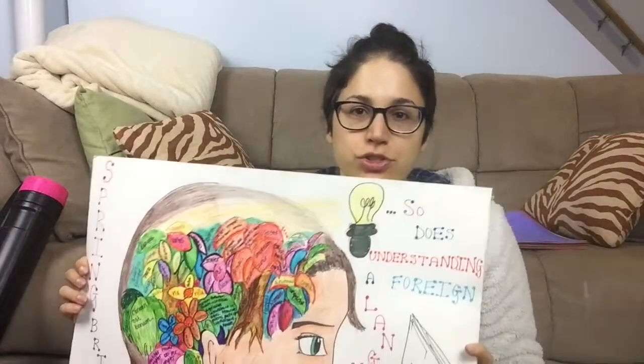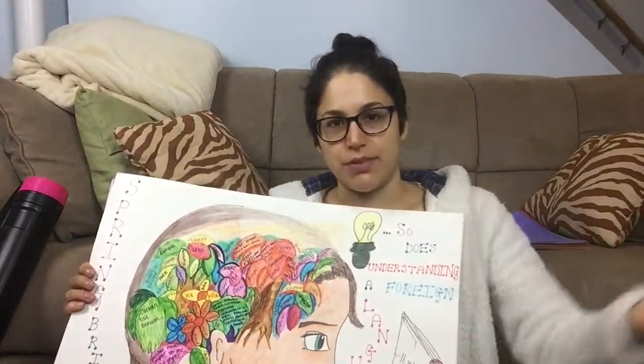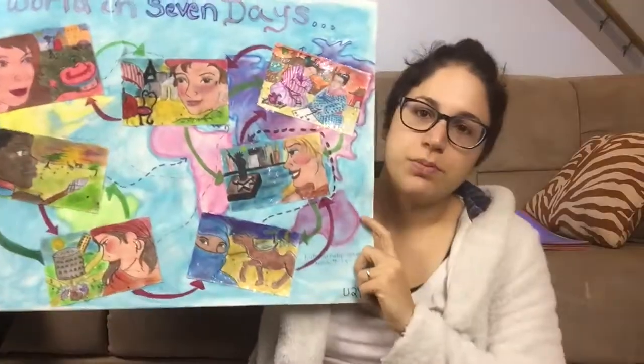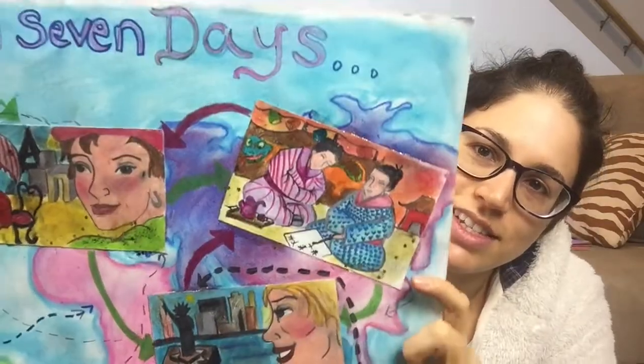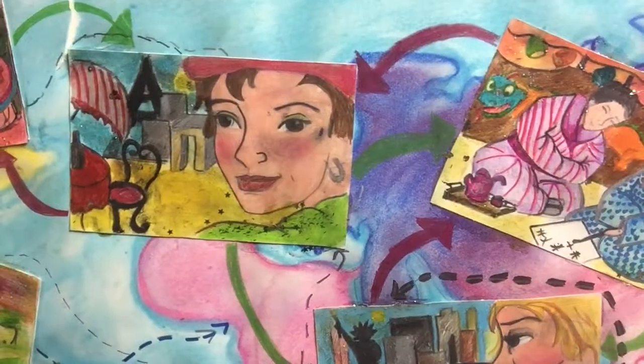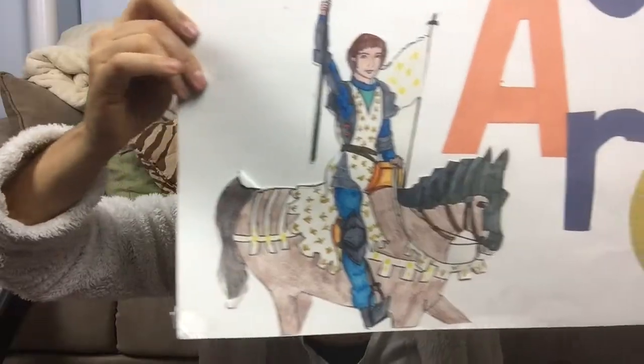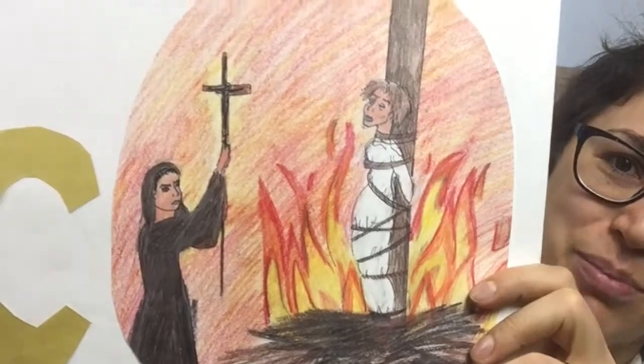I used to do a lot of poster art for classes and projects. One of my big ones actually won an award for Language Art Week. And this was another project that I did. Ethnicities in different parts of the world. France, Africa, Rome, the Middle East. My Joan of Arc did a cartoon version of this character. Graphic representation of her being burned at the stake.